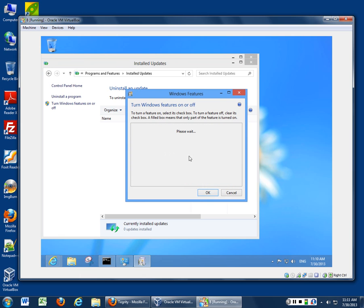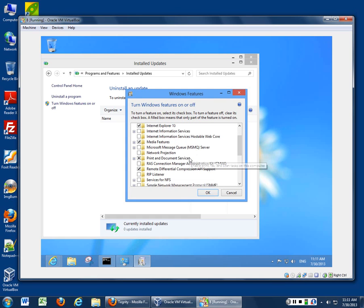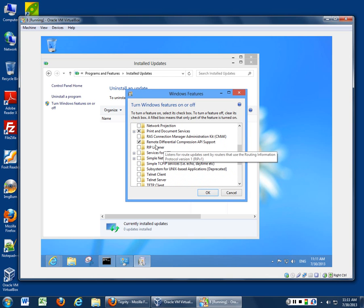So these are all the things. If I want to install something new, I can do that. I can install Active Directory on this. I can install IIS on this. Yes, you can do a lot of things with it. You can also do message queuing, network projection, print program, remote access. You can actually put this on the regular network to do RIP, routing.